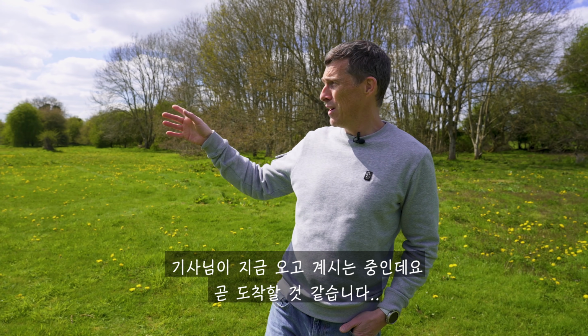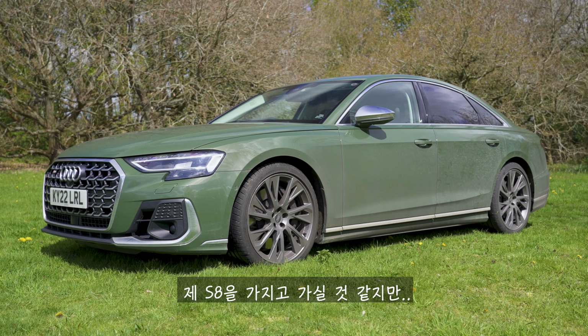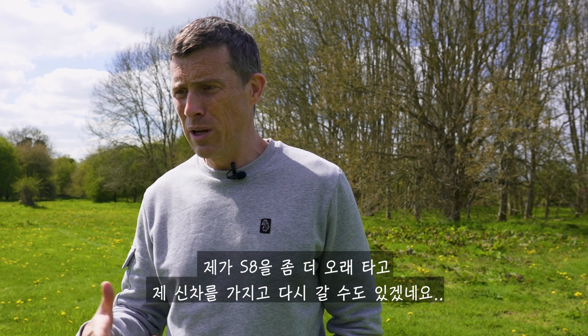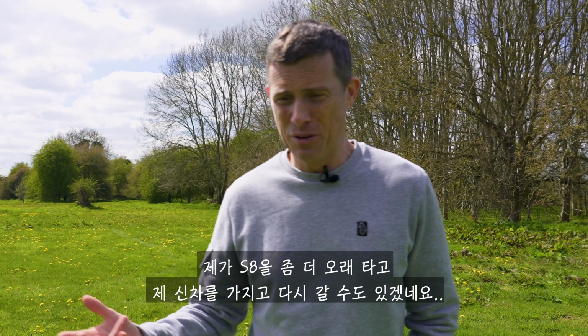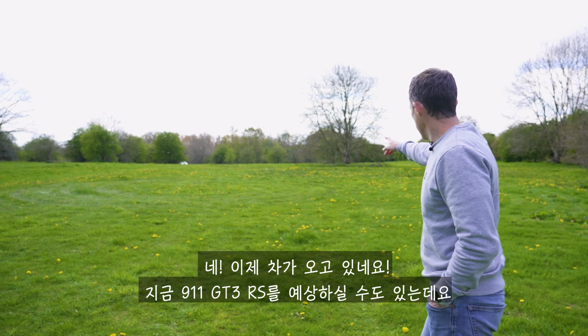The delivery driver is going to be bringing it to me now. He should be driving this way soon. He's going to take the old one away, or will he be going back in the new car, and I'll be keeping the S8 for a little bit longer. Okay, so here the car is.